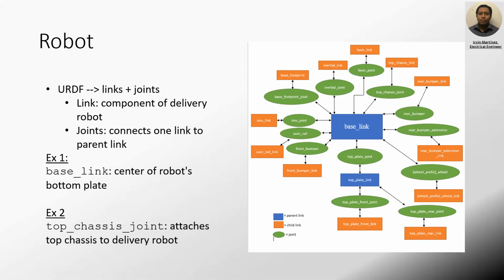Child links use the parent link as a reference and are connected together using a joint. For example, after specifying the design parameters for a component such as the chassis, a joint is applied in the URDF specifically for the chassis and the plate. The inclusion of this joint in the URDF allows ROS to generate a visualization where the chassis is attached to the delivery robot's bottom plate.